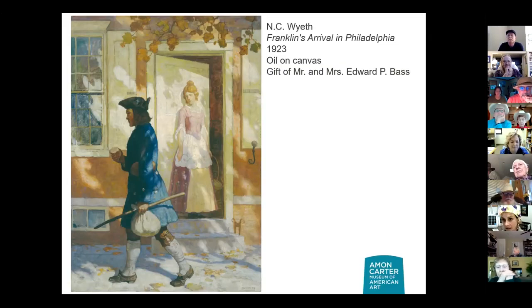So it's titled The Arrival in Philadelphia. This is depicting the day he arrived in Philadelphia, which we knew was in October. So you were right, it was fall. Historians have been able to narrow it down to October 6th, 1723. We know who the lady is now too. She is his future wife, according to his excerpt.